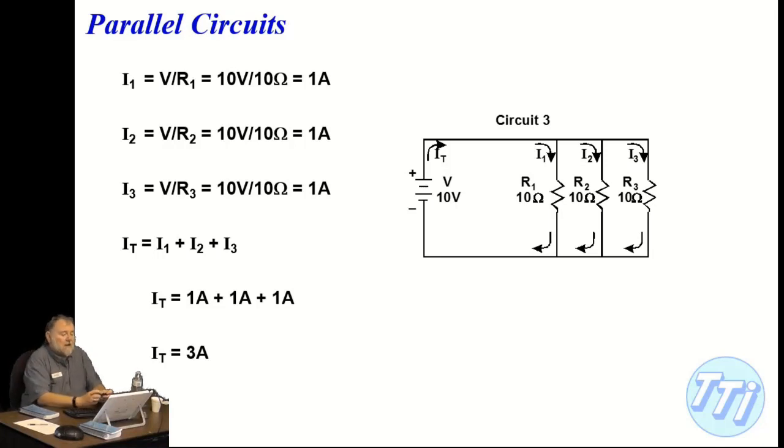All right, now let's go a little more complicated. We're going to go to a parallel circuit. So how do we calculate the resistance in there? What's the potential from here to here? 10 volts. What's the resistance? What's the current flow? The current flow through here is 1 amp. What's the current flow from here? 1 plus 1 plus 1. 3 amps. Okay?